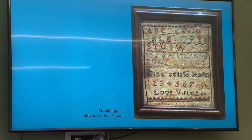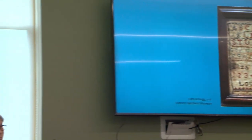Why would you? Something that simple wouldn't be worth much. What would it be worth? Oh, I don't know. But there are people who make primitive samplers and they sell them. Not huge amounts of money. It's just not good enough to even do that. They were very popular in the 1980s. So this may be something like that. Maybe even a relative said, I'm going to put something of Eliza Kellogg in it. I don't know, but I'm telling you, it's a very suspect sampler.